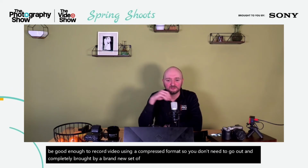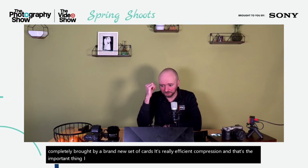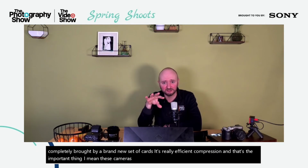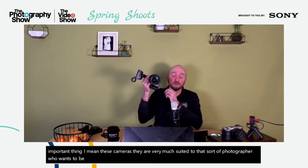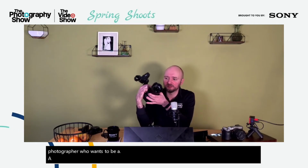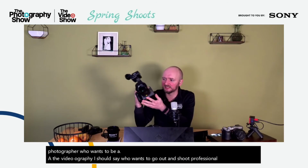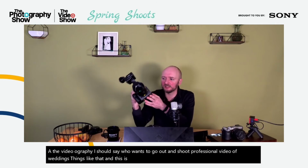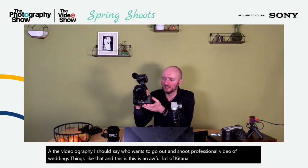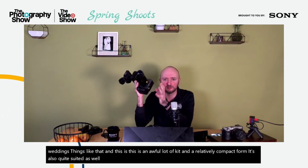It's really efficient compression, and that's the important thing. I mean, these cameras are very much suited to that sort of videographer who wants to go out and shoot professional video of weddings, things like that. And this is an awful lot of kit in a relatively compact form. It's also quite suited towards people who want to do a professional workflow.